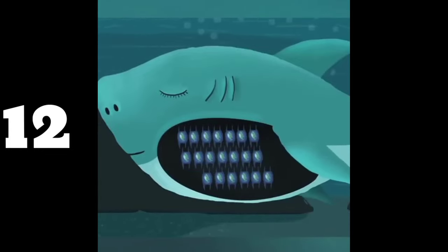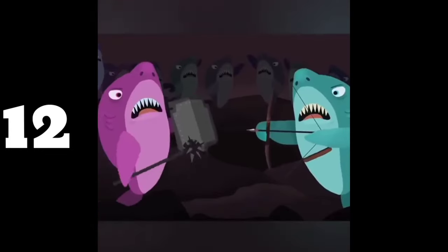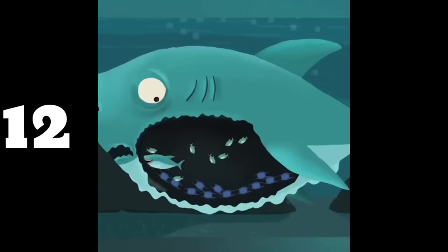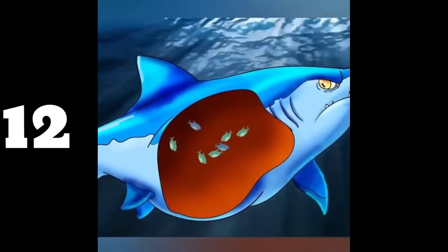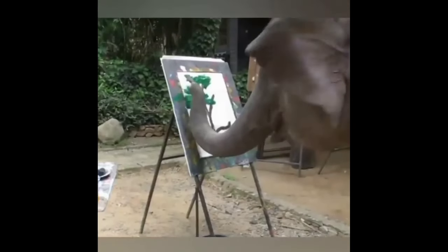Next, the aardvark breeds 20 babies in its womb, and to satiate its hunger, its babies start fighting in its mother's womb, and the strongest one kills the rest of the babies and eats them. My friends, this elephant is so intelligent that it can even make a tree painting.